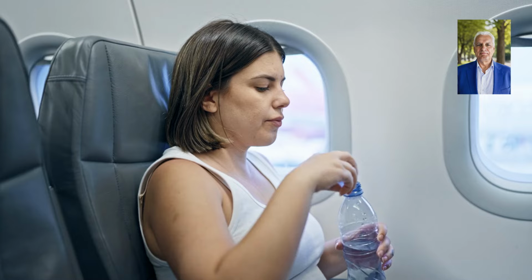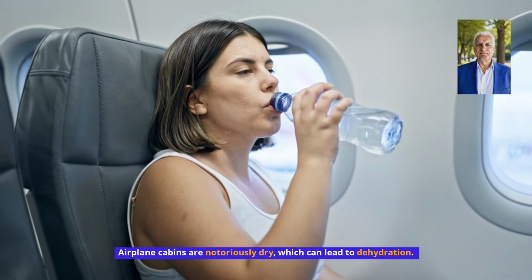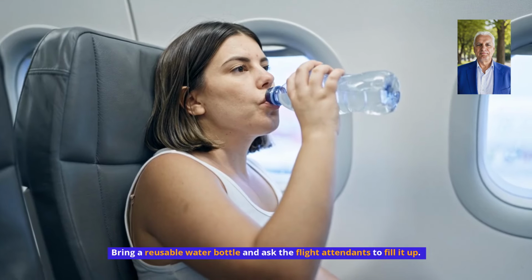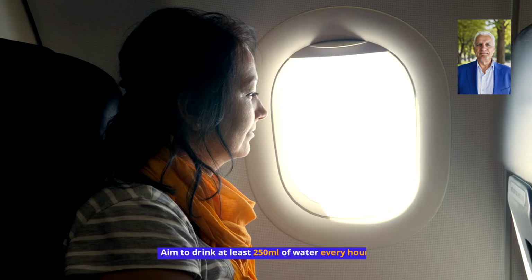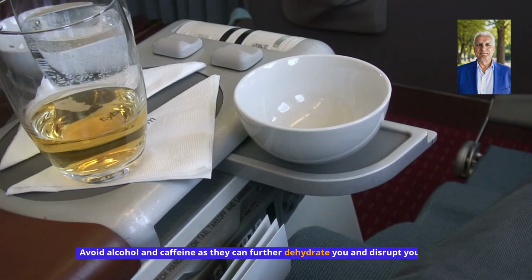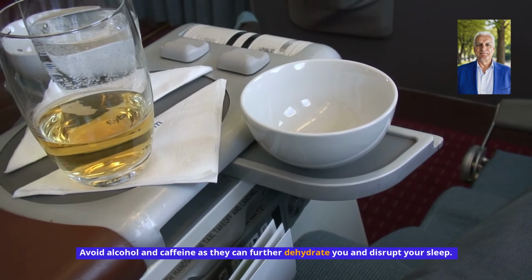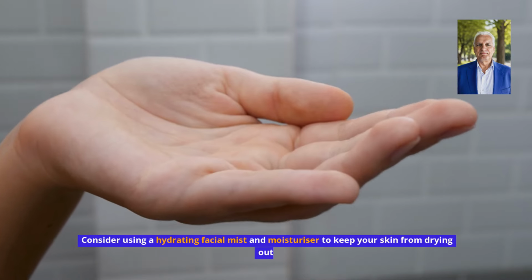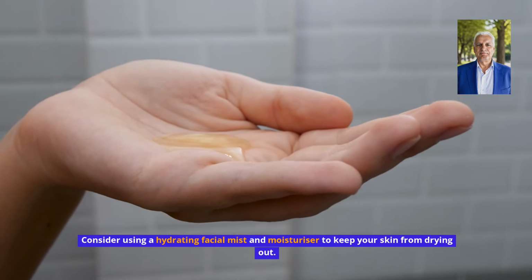Stay hydrated. Airplane cabins are notoriously dry, which can lead to dehydration. Bring a reusable water bottle and ask the flight attendants to fill it up. Aim to drink at least 250 ml of water every hour. Avoid alcohol and caffeine as they can further dehydrate you and disrupt your sleep. Consider using a hydrating facial mist and moisturizer to keep your skin from drying out.